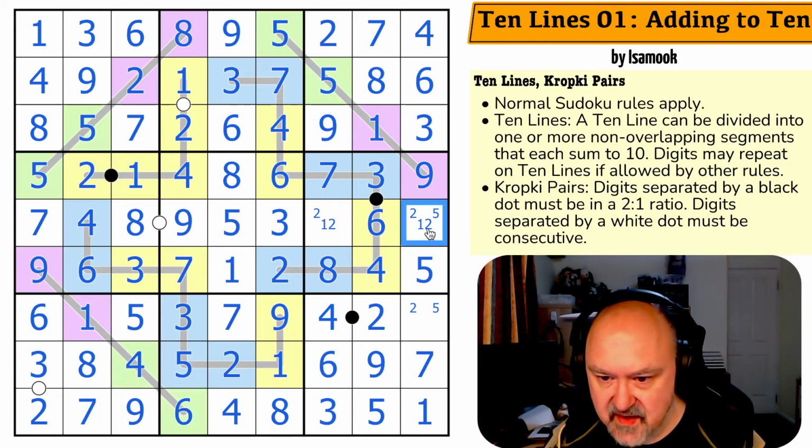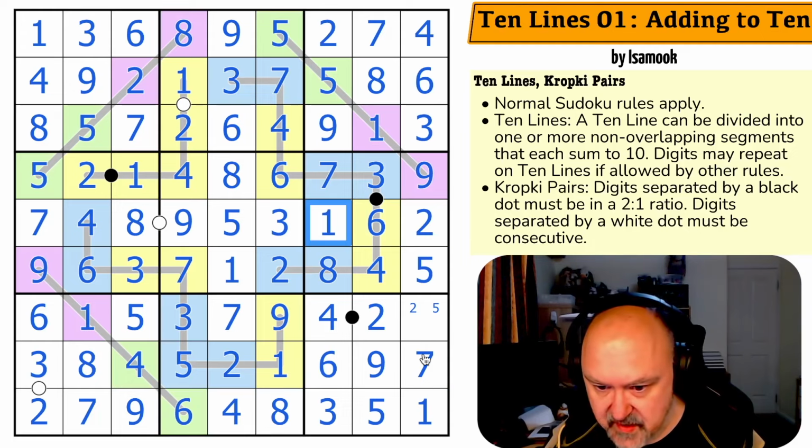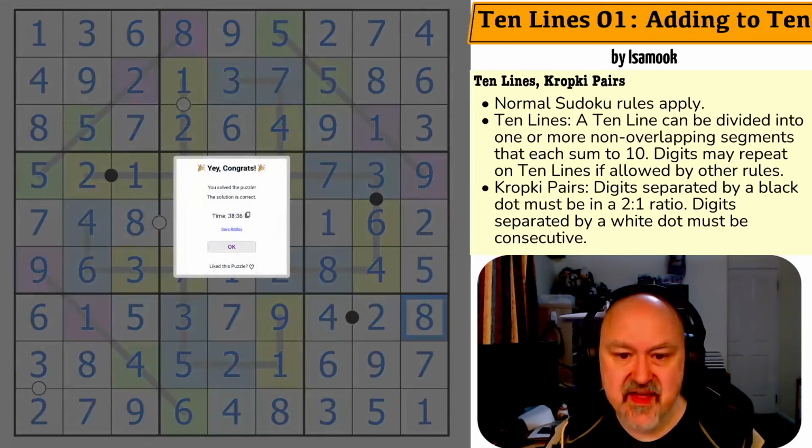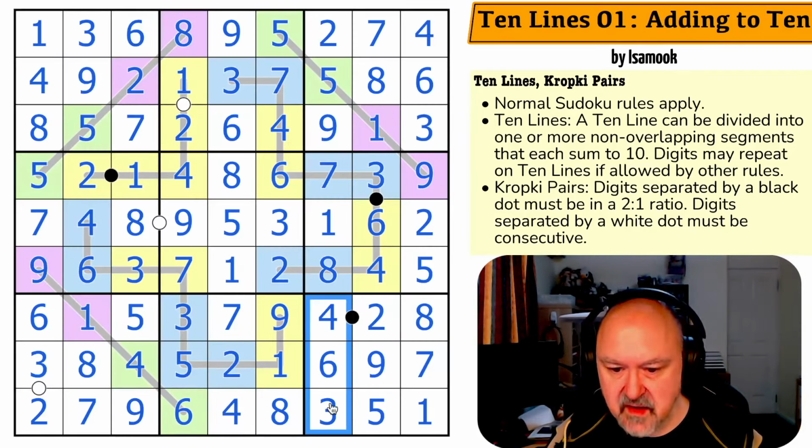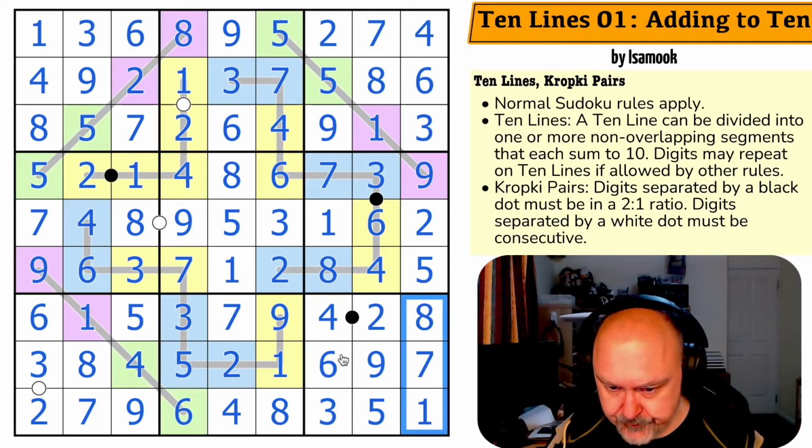There's no 5 here. This is a 1-2 pair, and the 1 looks up, making that the 2 and that the 1. That was the trick. 1, 2, 3, 4, 5, 6, 7. That is an 8, and that is the solution. 38, 36. Okay, that Sudoku spot at the end, I missed it for too long.